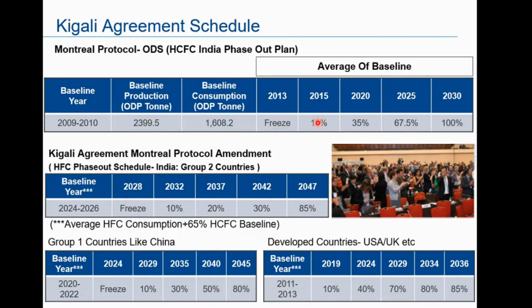From 2015 onwards, we started reducing or phasing down the frozen amount by a certain percentage. In 2015, we reduced it by 10%. In Jan 2020, we reduced it by 35%. We are expected to reduce it by 67.5% in 2021, and by 2030, R22 will be completely phased out from India. That's the timeline we have as far as the use of R22 or HCFC in India.